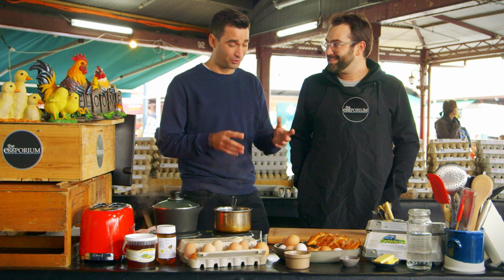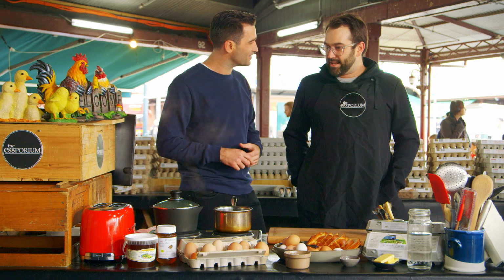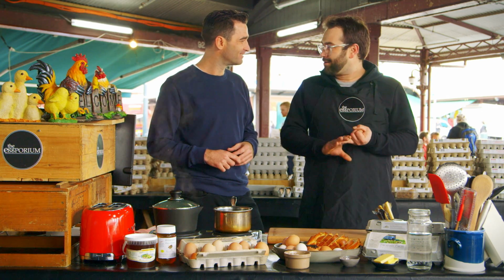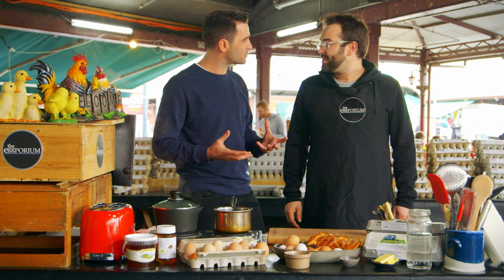So what are you walking me through here? I see some brioche, some eggs, some vanilla. I'm getting the sense it's going to be a sweet dish. It is. It's going to be a very indulgent breakfast dish. We're doing vanilla eggs with a caramel and a brioche bread. Sounds delicious. Vanilla eggs, what's the process there?